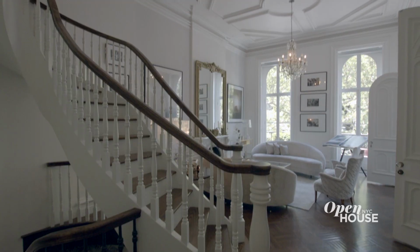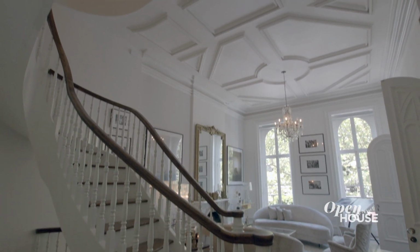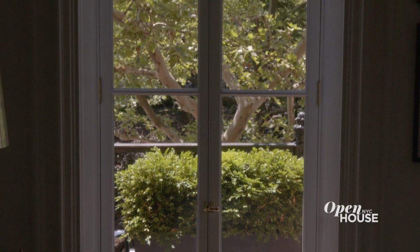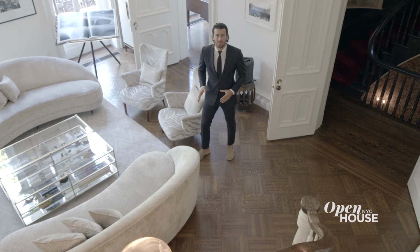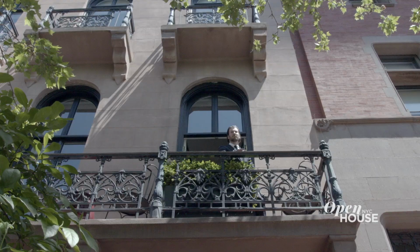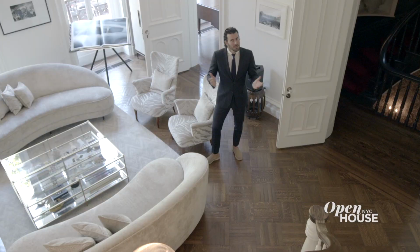Now welcome to the parlor level. 16-foot ceilings, 28-foot wide, overlooking a park. This isn't strictly a ballroom. This is entertaining made for the Great Gatsby. With the Juliet balcony right off the whole front facade, you could find your Romeo.